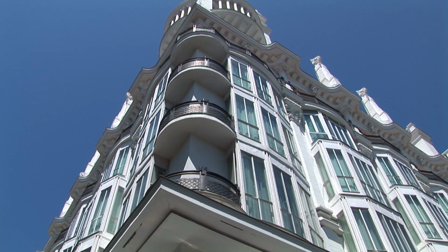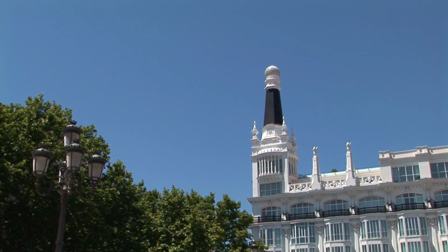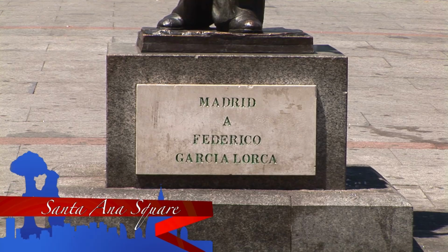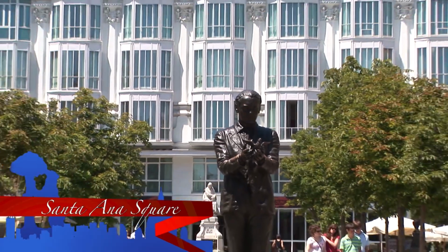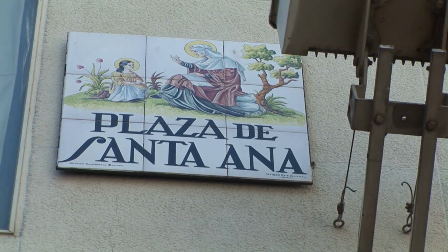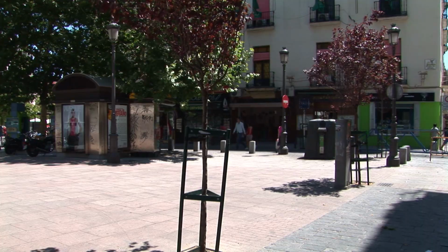To the west of Santa Ana Square, the unmistakable facade of the Reina Victoria Hotel dominates the square. A statue in the square pays tribute to a great Spanish personality, Federico García Lorca, poet and dramatist. Plaza de Santa Ana, together with the nearby small streets which make up the Huertas district, is one of Madrid's liveliest and most vibrant areas.